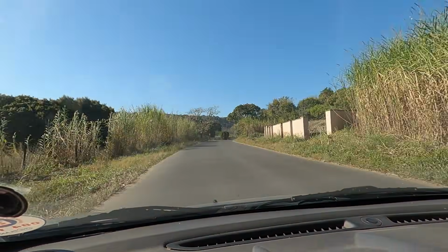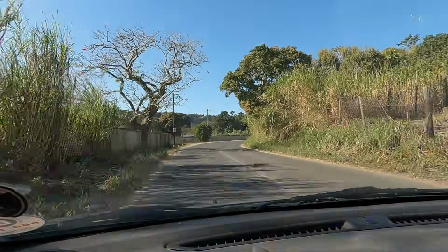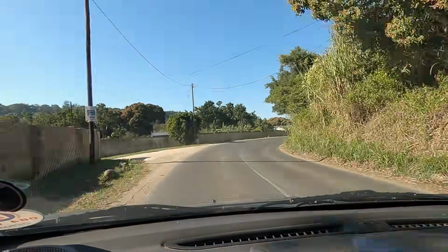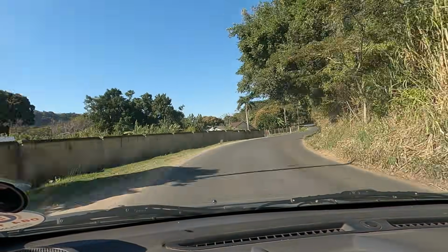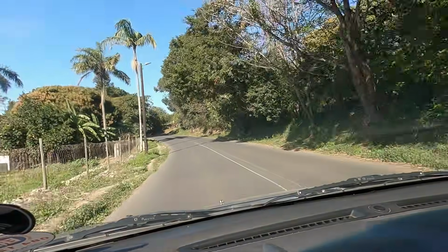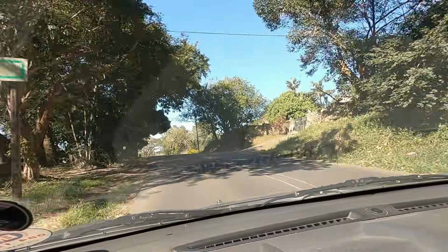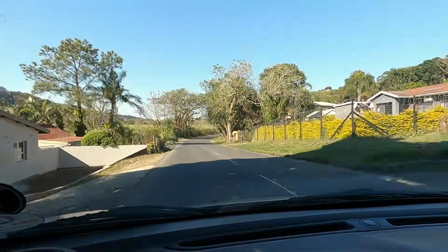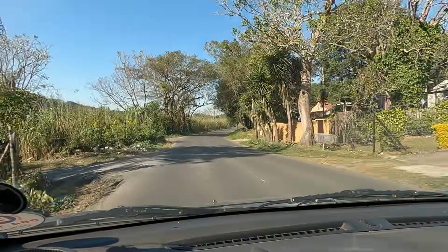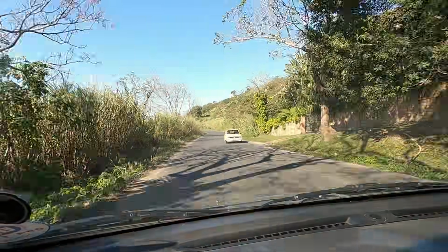There aren't a lot of barriers on the side. So just take it slow here. Some of the corners are a bit windy, and some people don't really drive the speed limits on such short little blind bends, so just be cautious around here. But also, scenic route, you're driving next to the Umzimkhulu River. You do see it in some spots.